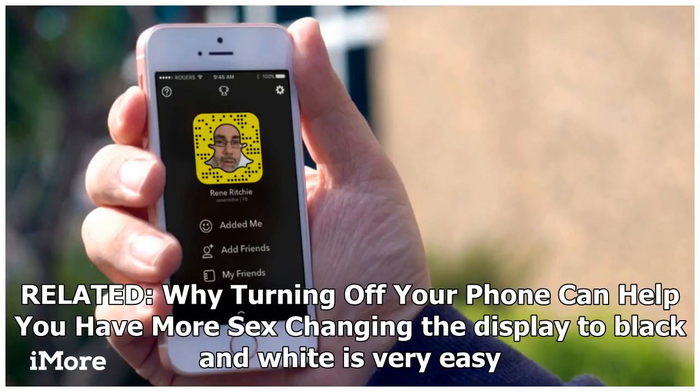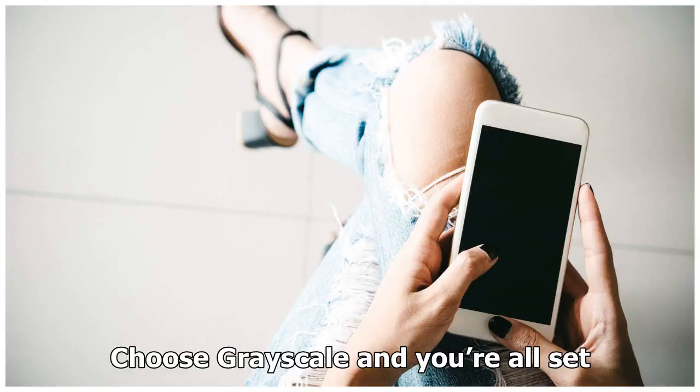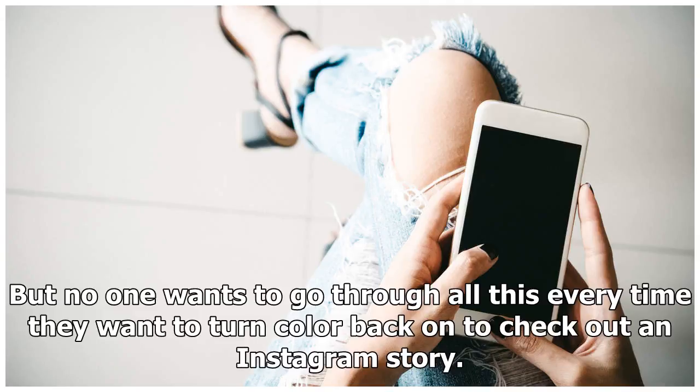Changing the display to black and white is very easy. In your iPhone settings, choose General, then Accessibility. Next choose Display Accommodations, then Color Filters. Tap the toggle on and a list of filters appears. Choose Grayscale and you're all set, but no one wants to go through all this every time they want to turn color back on to check out an Instagram story.